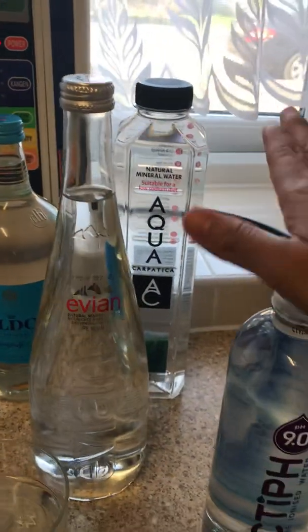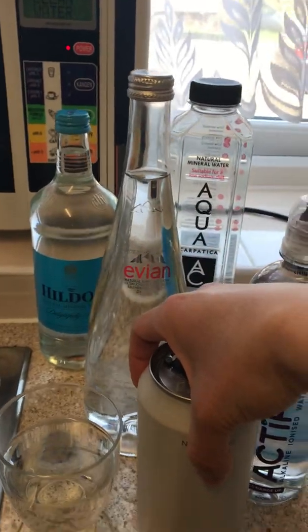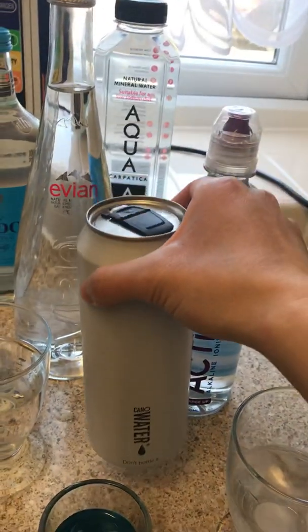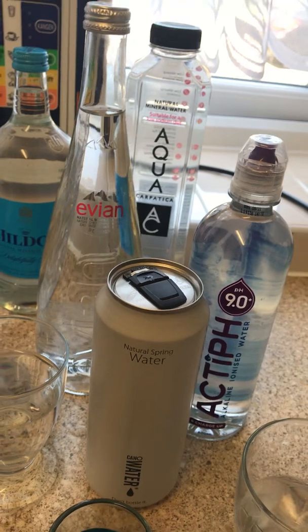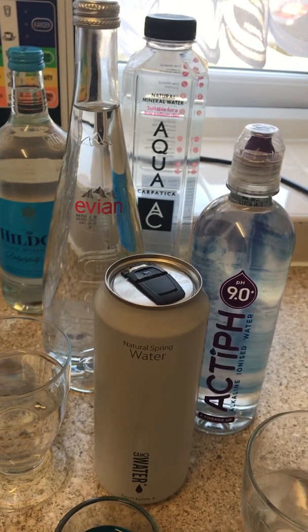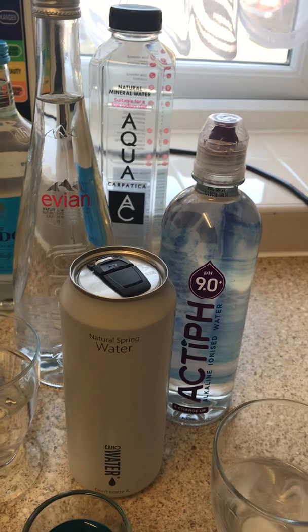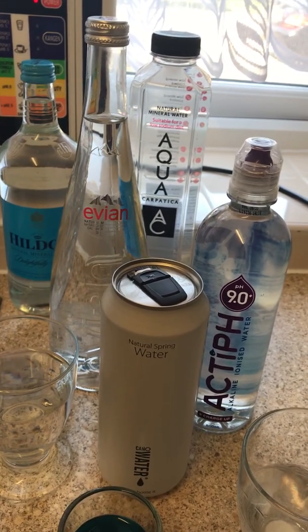And if you look at the price of this, it's £1. And how many litres do you need in a day? You need 2 litres. This is, I think, 500. So you need like 4 of these a day. That's £4 worth of water. It just doesn't sound that bad, you know. You spend £4 on a cup of coffee or hot chocolate or an alcoholic drink. You spend that once a day anyway. So that's not even that expensive. But people don't even spend that amount on mineral water.